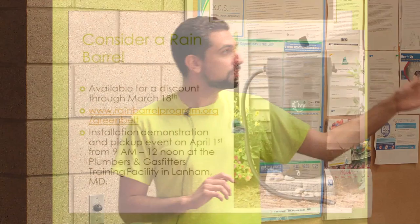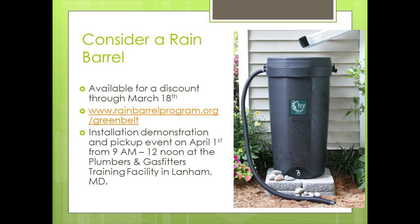So there is currently a discount through Prince George's County's Department of the Environment. Through March 18th, you can order a rain barrel from this website, rainbarrelprogram.org/Greenbelt. And it's only $75, but with the rain check rebate that Prince George's County offers, you can get all of that covered. So you're essentially getting a free rain barrel from the county that you can pick up on April 1st. So I definitely encourage you to take part in this. You have about one more week to get in that order, but it's a great opportunity to get a really discounted or free rain barrel from the county.